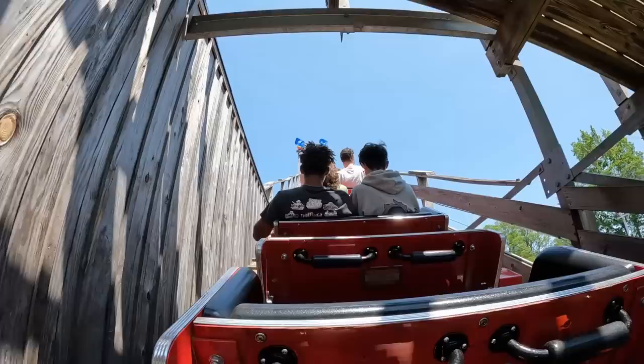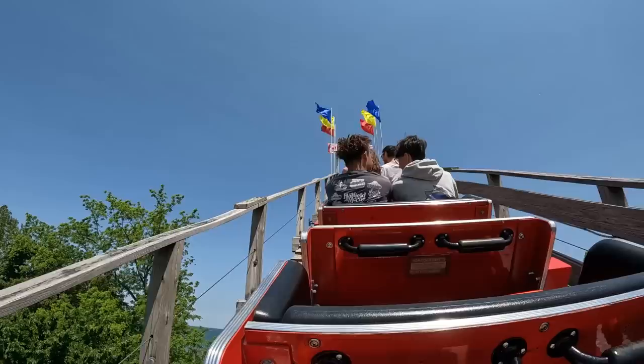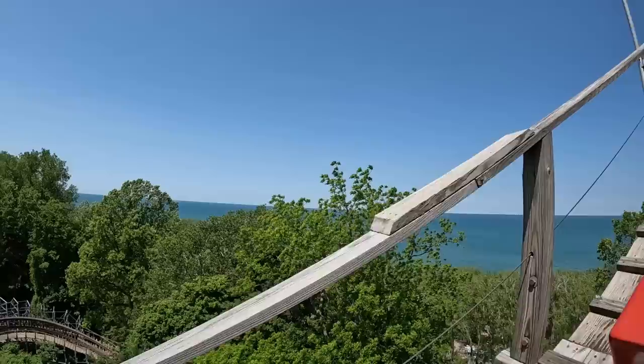Well, with no wait, we thought it'd be rude not to come straight back round and have a back row. We've heard you get some great airtime on the back. I sat on the left this time for that view of Lake Erie. The location for this coaster, spectacular. That is gorgeous.